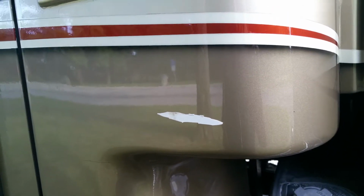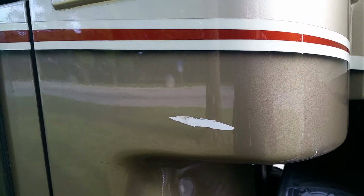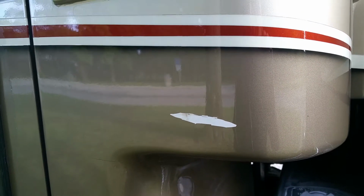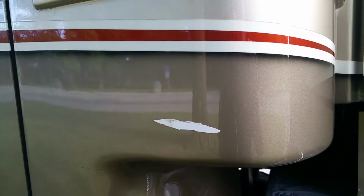What the heck am I going to do? I know that that scratch is at least worth $1,000 from that dealer, who is a crook anyway, usually, and they're going to overcharge you for that scratch to touch it up.